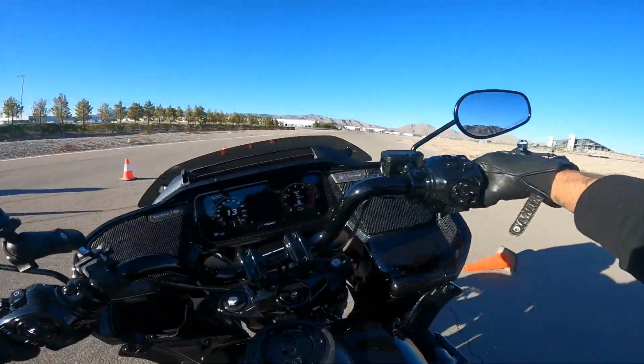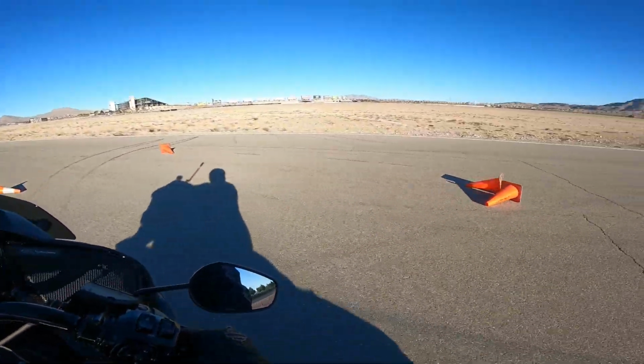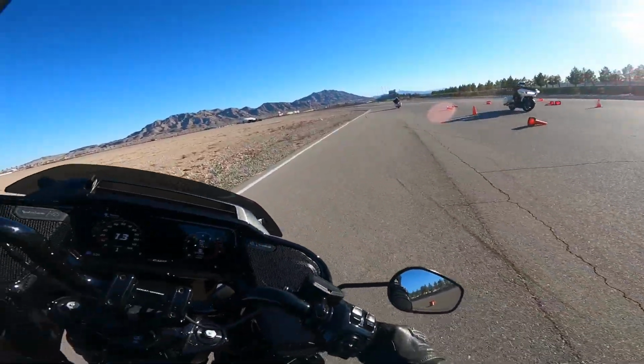Now again, I talked about this in the regular Road Glide. I won't get into it too much here, but you have different appearances based on the ride modes, so rain, road, sport, and then we also have track modes on this bike. Again, I'll talk more about that here in a minute, but all of that stuff is included, and you have like 4 customizable options as well.